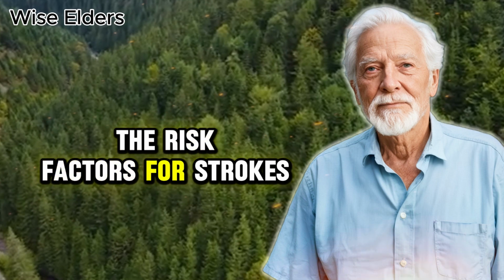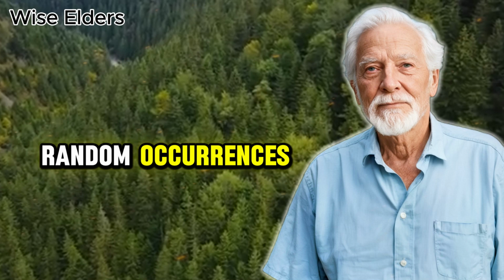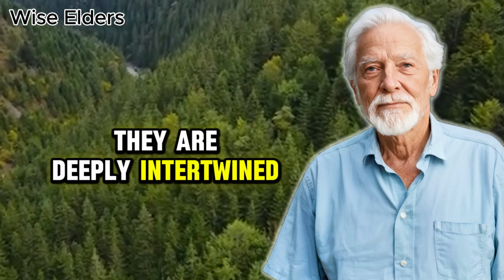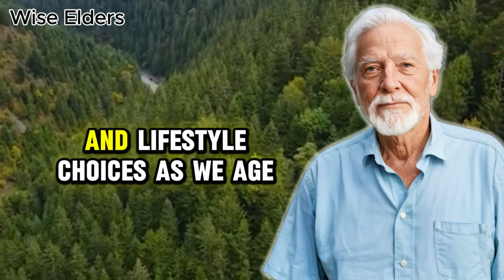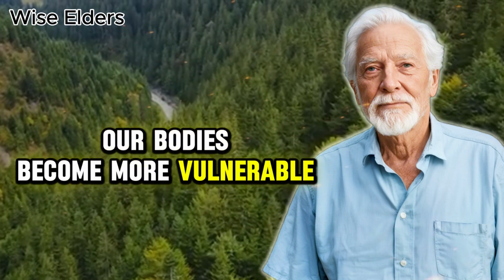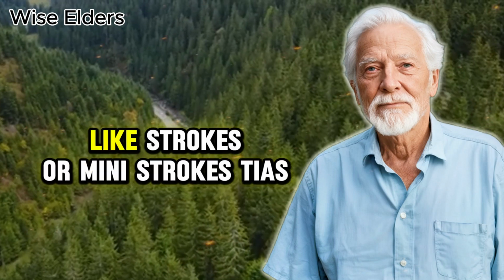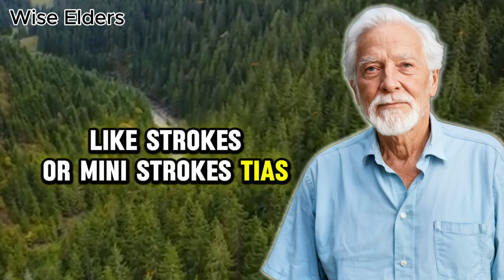Risk factors for many strokes in the elderly. The risk factors for strokes, especially in the elderly, are far more than just random occurrences. They are deeply intertwined with both underlying health conditions and lifestyle choices. As we age, our bodies become more vulnerable, and certain conditions can quietly set the stage for devastating events like strokes or mini-strokes, TIAs.